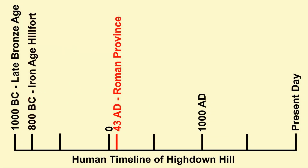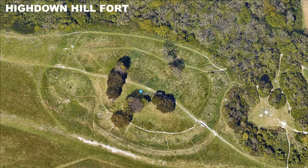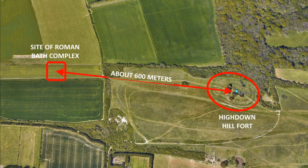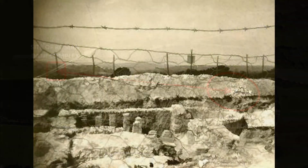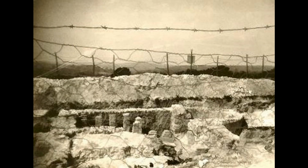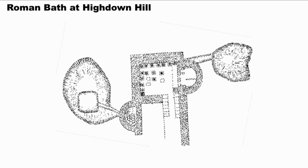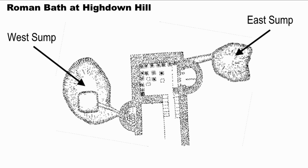Roman occupation after 43 AD is evidenced by the remains of a Roman bathhouse that was found west of the hill fort ramparts. The bathhouse was of particular interest to me due to the archaeological investigations that were done in 1937 and 1938, in which a dig was allowed by the landowner. Many artifacts were discovered, and it was thereby discovered also that it had been constructed beginning in the late 1st or early 2nd century.